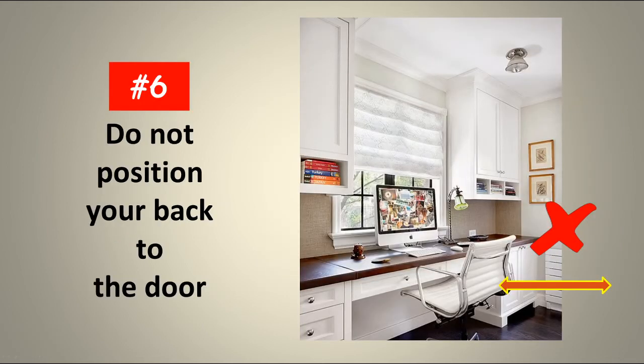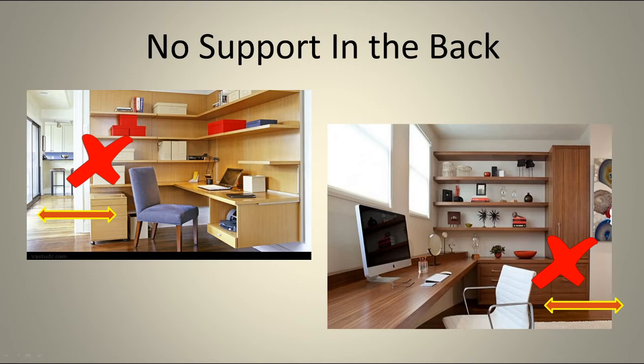Okay, what else? What other feature? This is one of the important rules that you must not break, and I think a lot of you are aware of this. It is important not to position your back to the door, as this results in the chi entering the room striking your back, so you don't have any support as well. Not only does the energy strike you, your back doesn't have any good support. Sometimes you can be surprised at who's in the back. So no support in the back, it's a no.